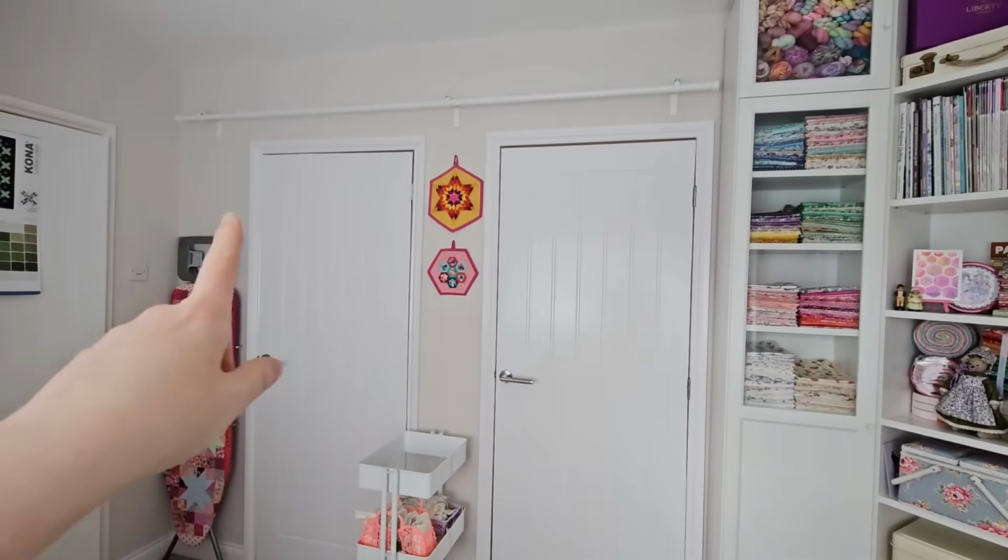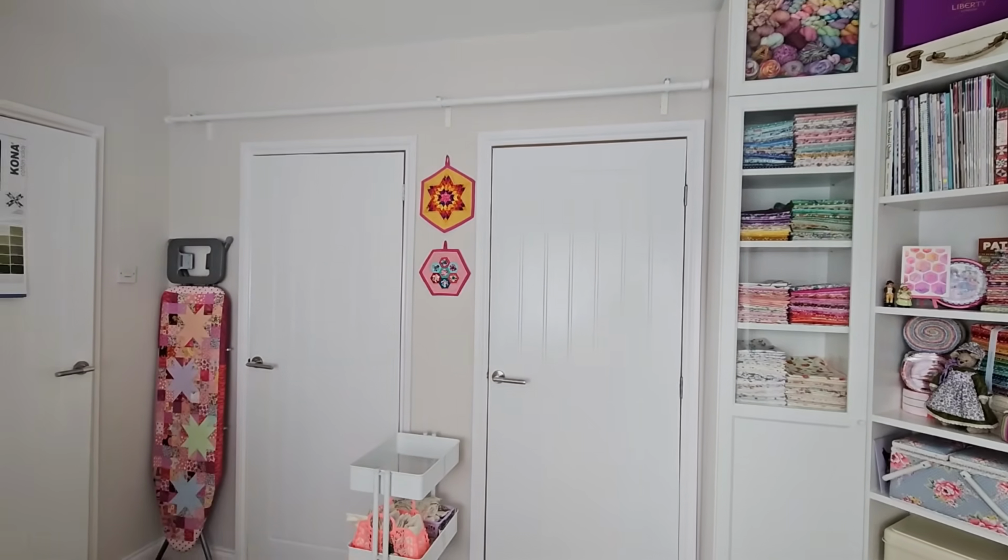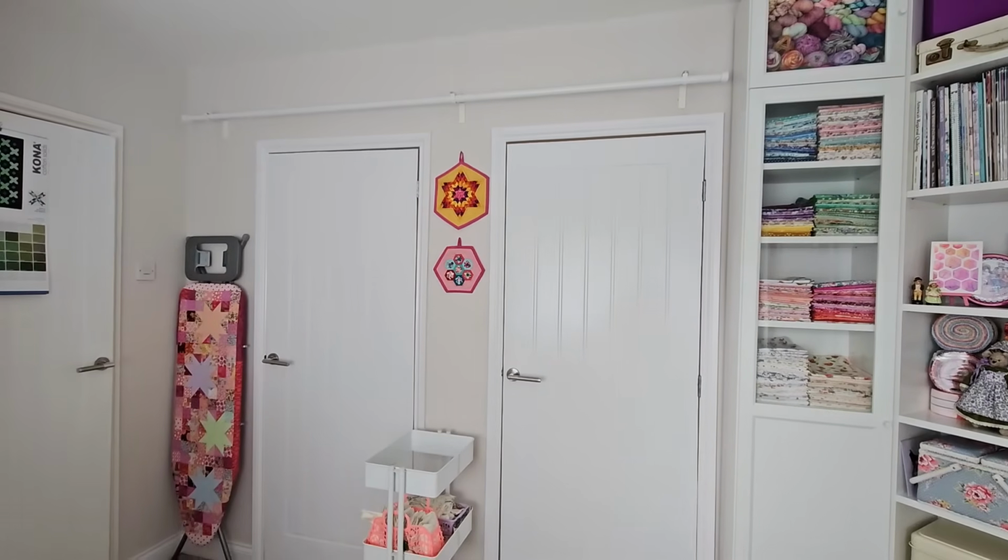But what I did do is we've put a curtain pole all the way across the top, and I'm going to have a hanging design wall. So I'm just going to get either a piece of fabric or a curtain.